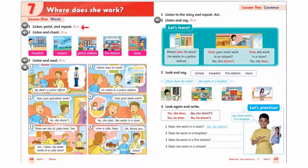Listening 71. Listen and point. Hospital. Airport. Police station. Fire station. Store. Police station. Hospital. Fire station. Store. Airport.